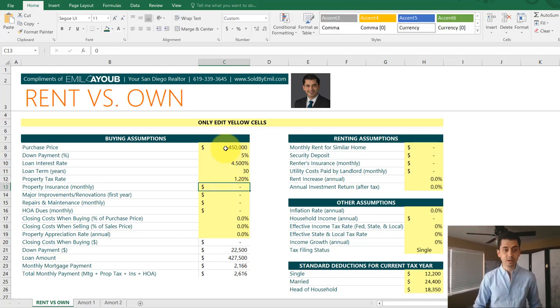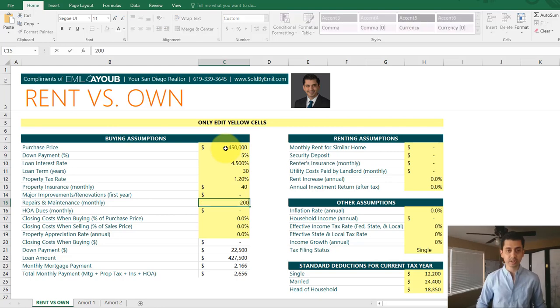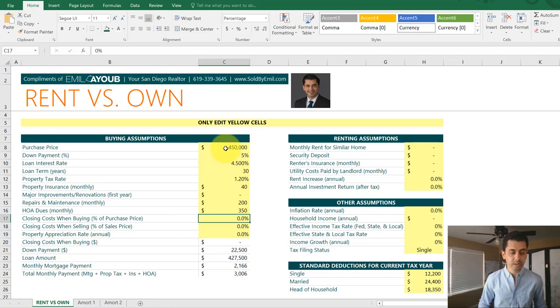And because it's a condo, let's say her insurance is 40 bucks a month. She gets it in pretty good condition, so she doesn't really have to do any improvements her first year. And because it's a condo, she doesn't really have to take care of the roof or the structure. We'll say repairs and maintenance and upkeep over time is gonna be about 200 bucks a month. So we'll say HOA is 350 a month, pretty average. And closing costs when she buys the property is gonna be 1.5% of the purchase price.